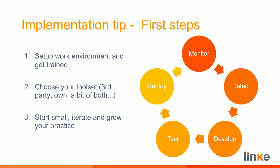Little by little, you can grow your checks and build your automation based on the checks that you are setting up. And these can help you get started fast and easy, allowing you to build on solid steps and evolutions on top of your infrastructure.